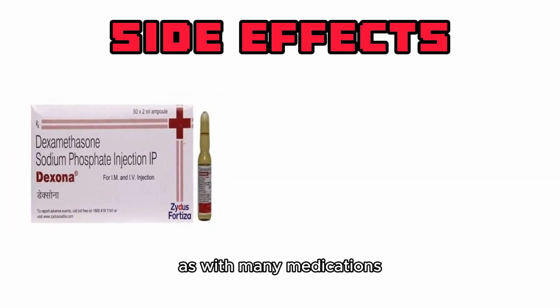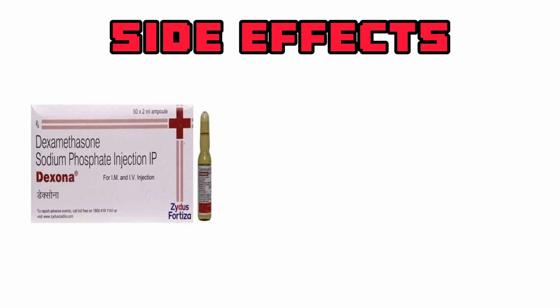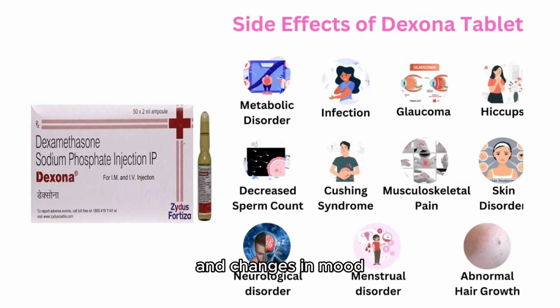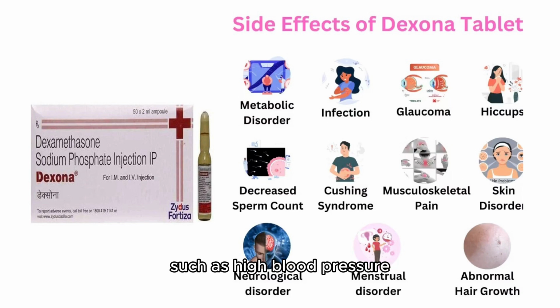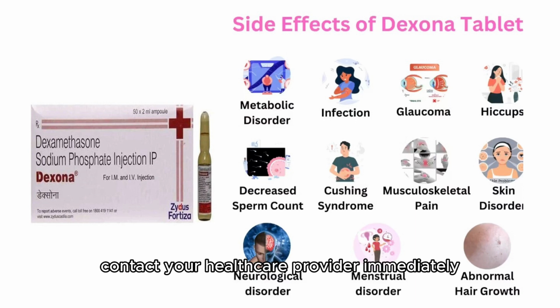As with many medications, Dexona Injection may cause side effects. Common ones include increased appetite, weight gain, and changes in mood. However, more serious side effects can occur, such as high blood pressure, vision problems, and gastrointestinal issues. If you experience any concerning side effects, contact your healthcare provider immediately.